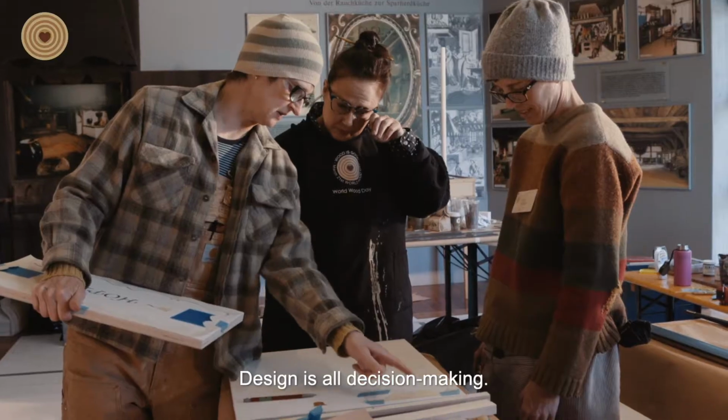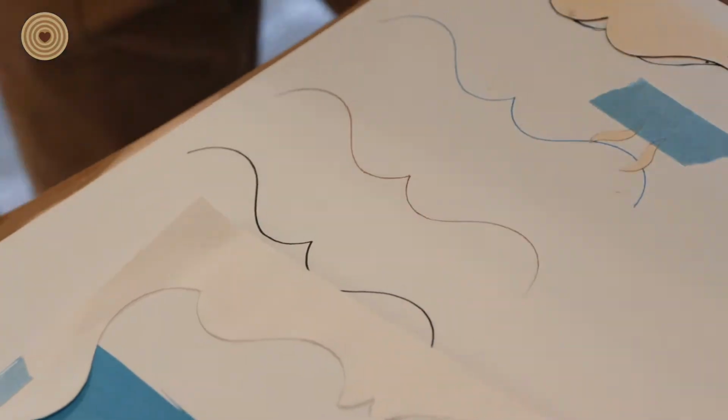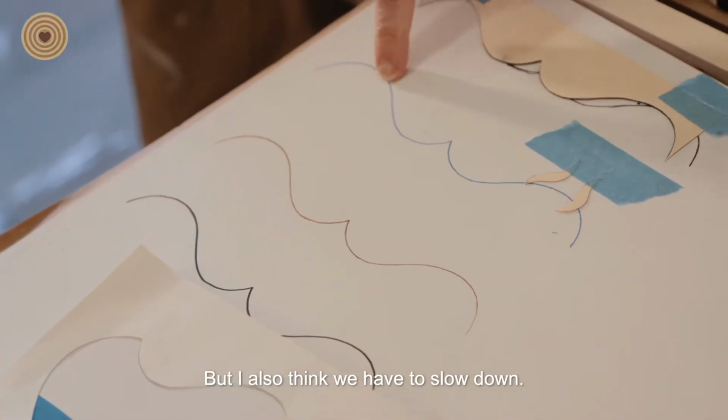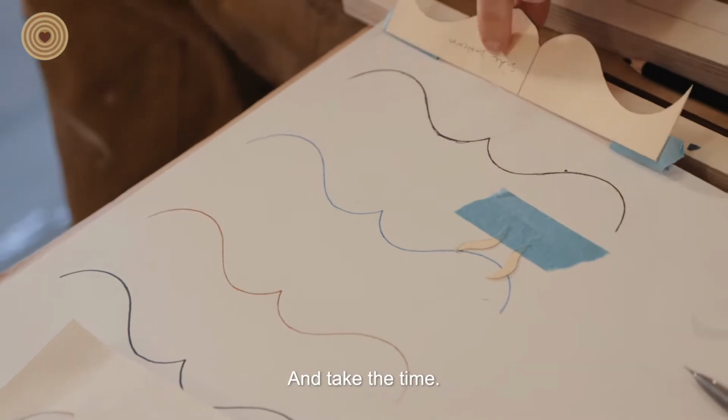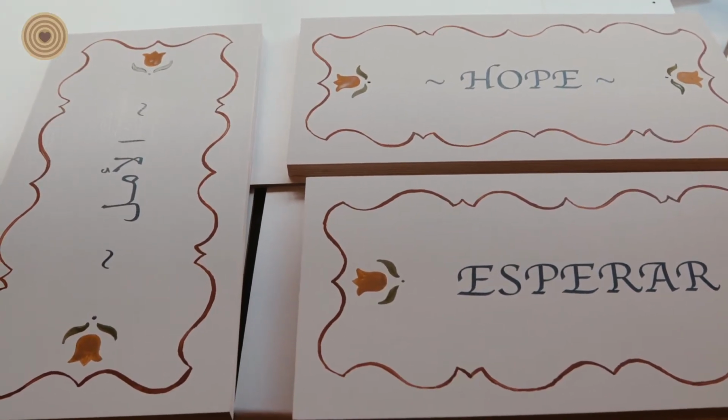Design is all decision making, and we have a lot of very important decisions to make. But I also think we have to slow down and take the time that sustainability requires.